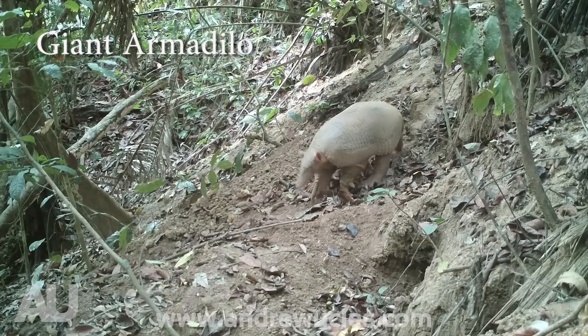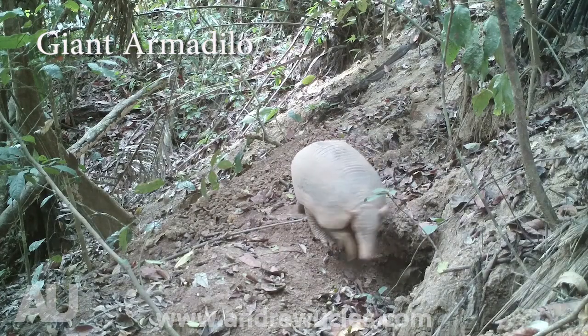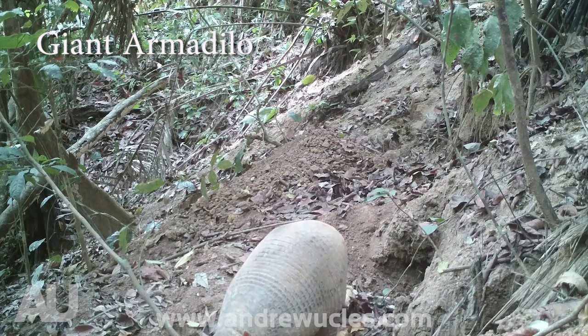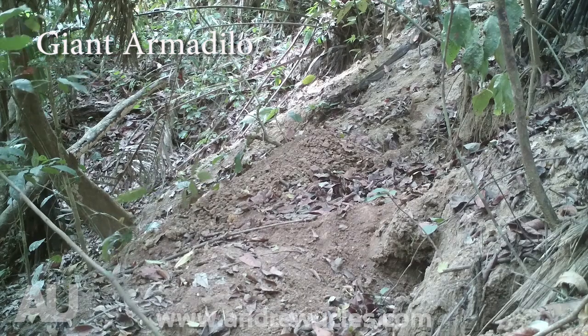This spectacular individual, the giant armadillo, carefully checks his burrowing networks. Predominantly a nocturnal species, he spends most of his time foraging for ants and termites in dead logs on the jungle floor. But here, he is quick to leave.